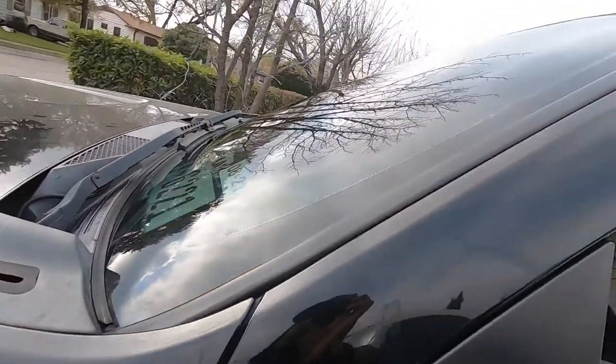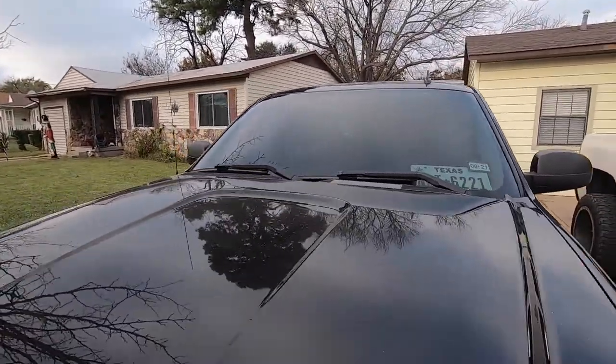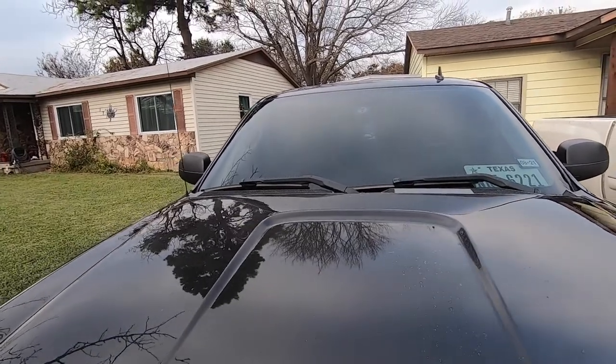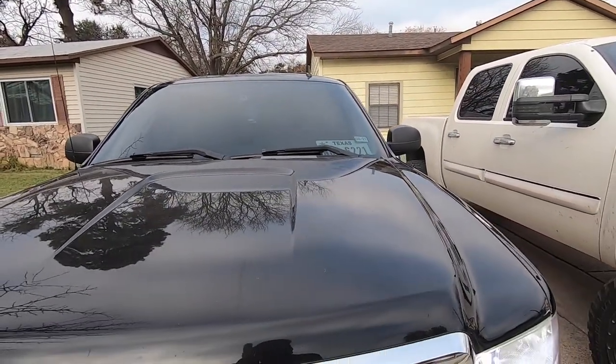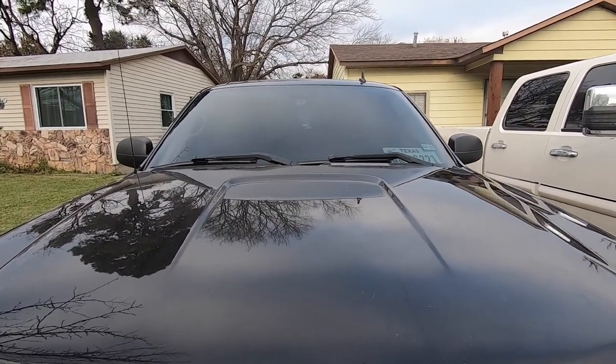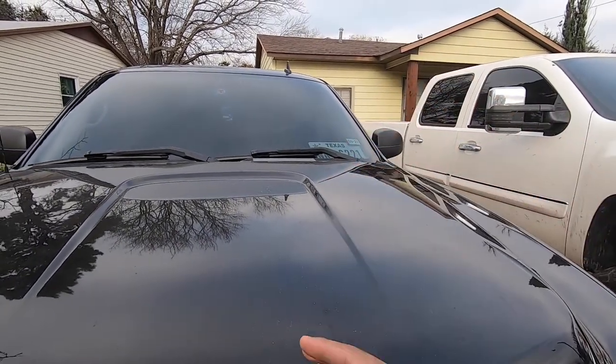Alright guys, so we got the tint done on the windshield, we went with the 35. As you guys can see, it's perfect for me. I don't know if the camera can pick it up, but you can barely see anything inside, like who's in there. That's just perfect for me because I don't want it to be too dark nor too light. Before it was too light, you could see straight up inside, and I didn't go with the 20% just because it's too dark.